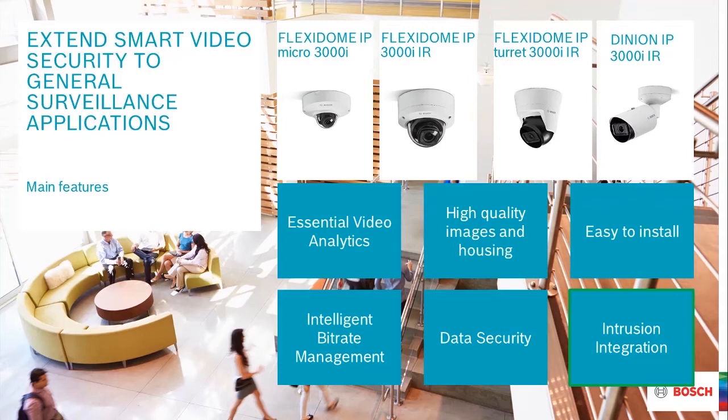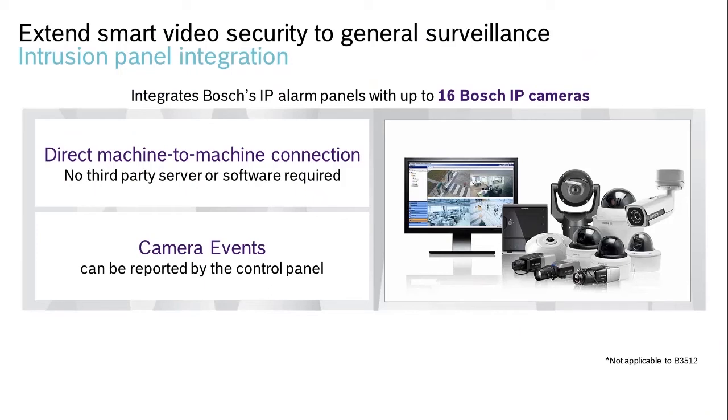Let's talk about intrusion integration. This is a big topic, especially when you're looking at a cost-effective video line and you're looking at intrusion, because intrusion is also very cost-effective. And what value do these two bring together? When we're talking about intrusion integration, all of the Bosch cameras integrate with Bosch's IP alarm panels with up to 16 cameras. This is both the B and the G series panels being able to integrate.